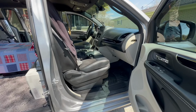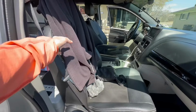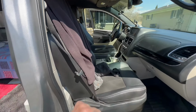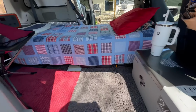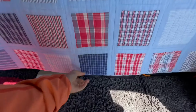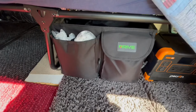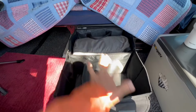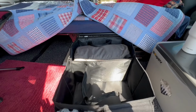The front seat is valuable storage space. I use the floor, I use my seat, and I use my headrest here as a coat rack. And this is a great place to keep stuff. That's where I keep a lot of my stuff when I'm on my trips, things that I need to have handy. Underneath my bed here is where I keep my clothing. It is in a drive trunk organizer here. It's empty at the moment, except for my sleeping bag, but this is filled with my clothes. It's easy in, easy out, easy access, which is very, very important to me.